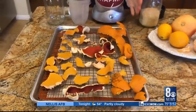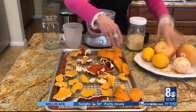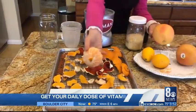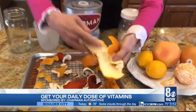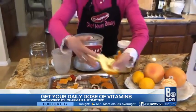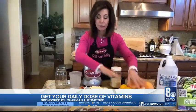The highest content of vitamin C is contained first in the grapefruit, second in the orange, and third in the lemon. The pith of the skin, this white part, which can be very, very bitter, contains the highest amount of vitamin C, which is staying on here as it dries. Then the skin is second, and then the fruit is third.